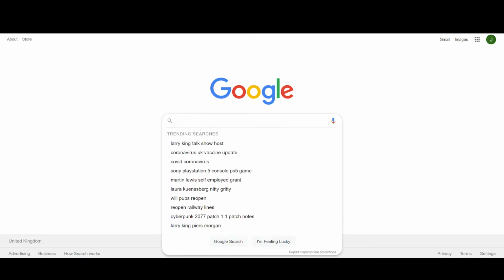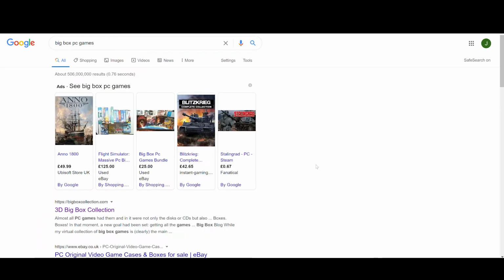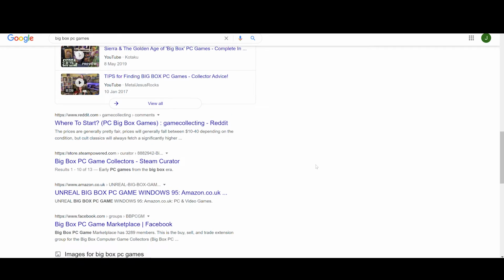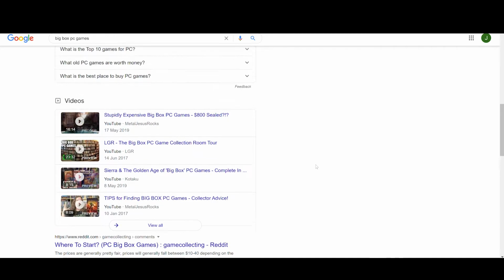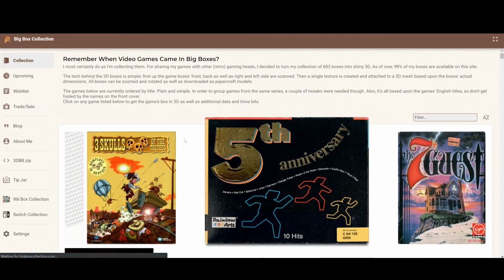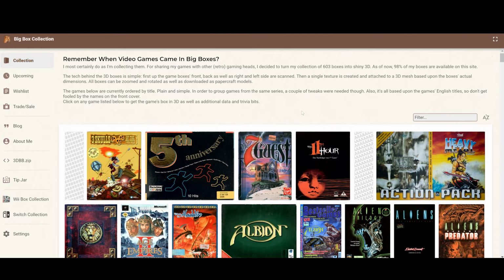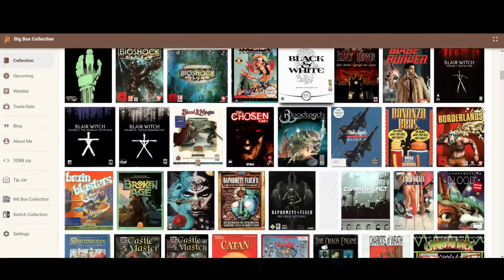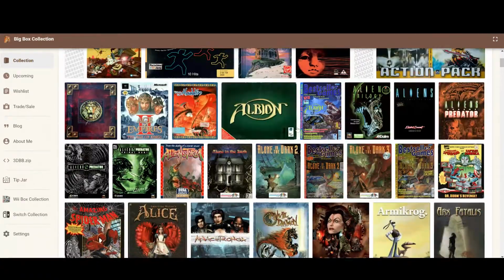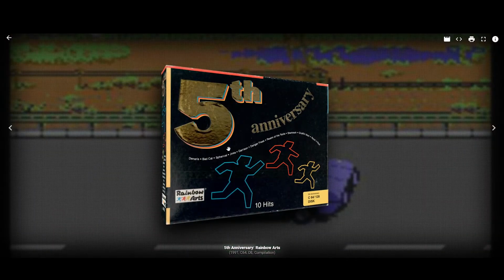The other day I was Googling to try and find websites or companies or something along the likes of that who specialise in big box PC game sales, if that makes sense. So, a website that you could buy big box PC games off. Along the way, I found this website called bigboxcollection.com that doesn't necessarily specialise in selling big box PC games, but is essentially this one guy's entire collection of big box PC games. And it's really, really interesting.